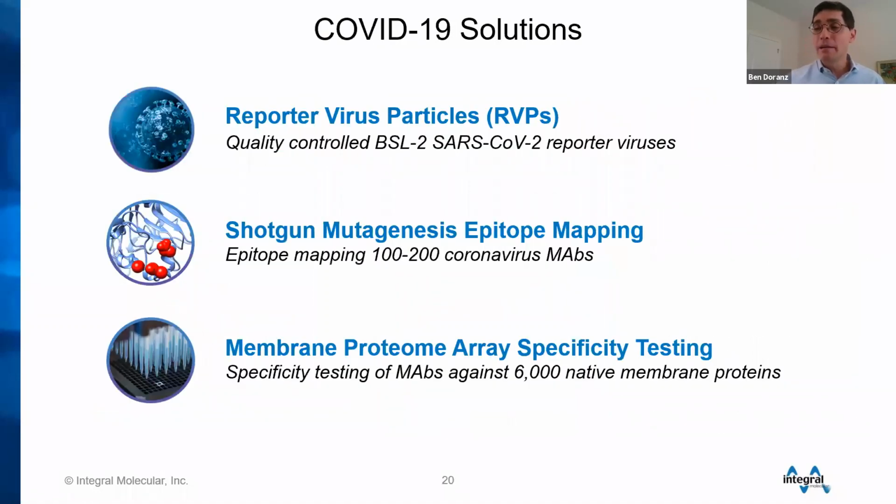So as I say, if this is of use to you in your research, the reporter viruses, epitope mapping, the membrane proteome array specificity testing, we're here to help you. We're here to collaborate. We do all of this on a fee-for-service basis, on a partnership basis, in many cases, on a collaborative basis. And in this case, we're giving almost everything away for free. So we want to make sure that everyone is successful in their work on COVID-19. We all need to get back to our regular day jobs and win this war against the virus.